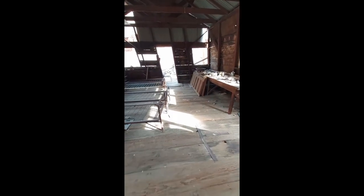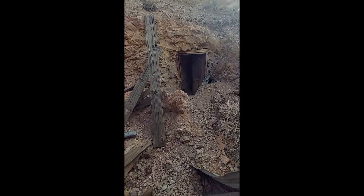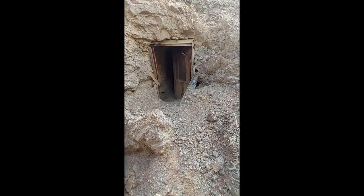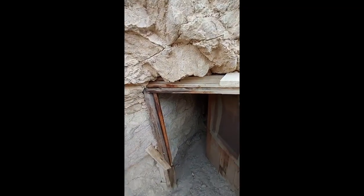Now here's something I just noticed. Look at this. You walk out your side door, and there you are, into a mine. Let's go in just on the front part here and see what we can see. Yeah, that's a mine, all right.